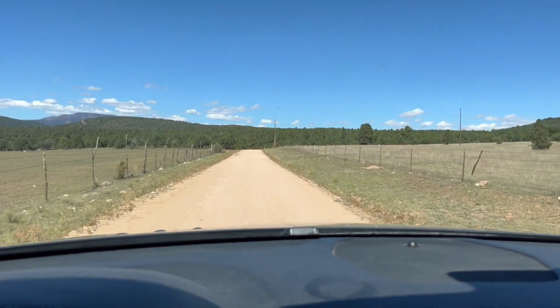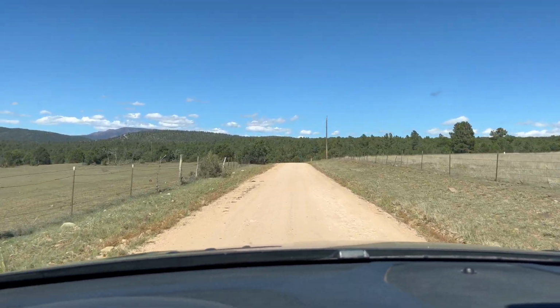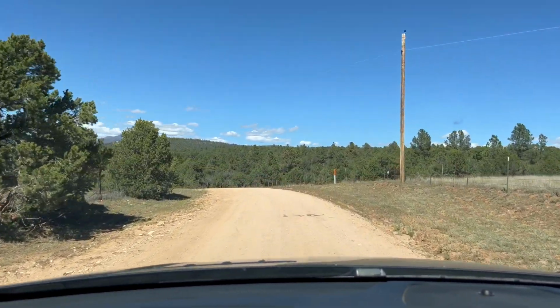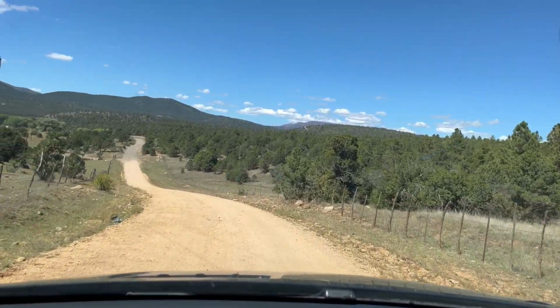to check out another piece of land up here that's about the same size as where we just were at, my listing, 226 acres. And there have been some improvements, but not that many.